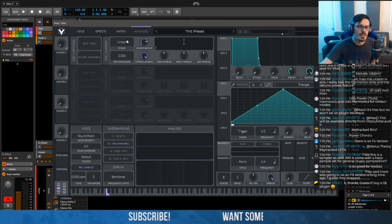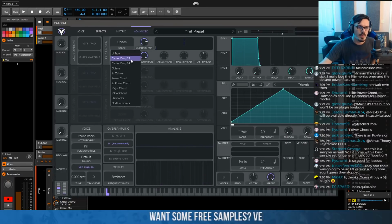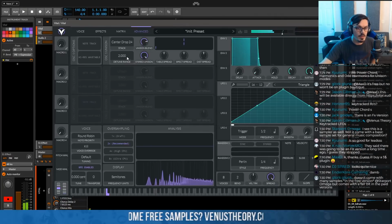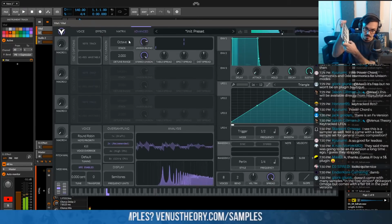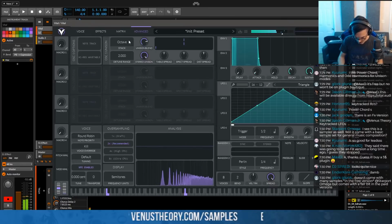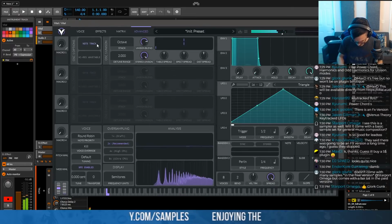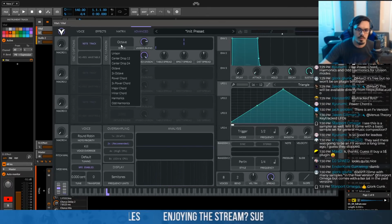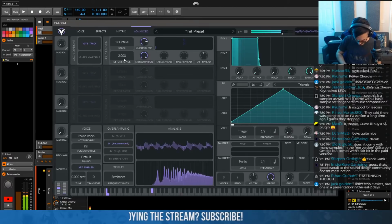So yeah, unison mode. Stack, we have unison, just regular old unison. Let's get the phase randomization back up. We have center drop 12. So this is like a sub oscillator, 24, being 2 octaves down. Octave, we get an octave up. So this is just one note. So we can get those big trancy things. Let's turn on note tracking. So that's fun. 2 octaves, so double.